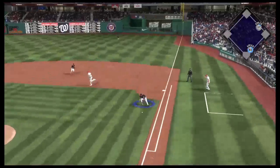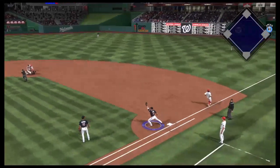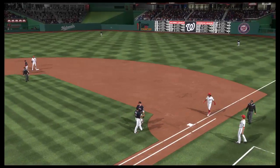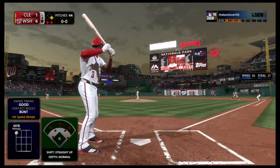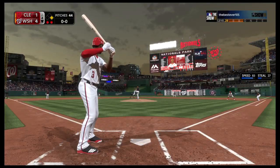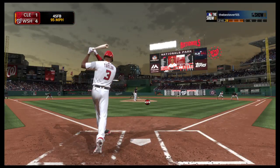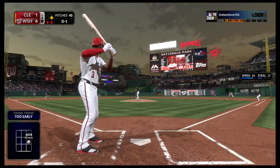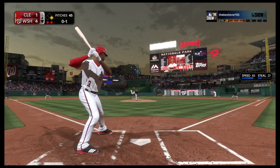Now a bunt attempt here. Throw to second, and they get him. So the sacrifice attempt is unsuccessful here. Into the box now, Michael Taylor. He was a strikeout victim in his first try. Taylor. Way out in front. Defoe is off of first with 2 away. There goes Defoe.